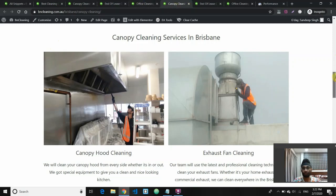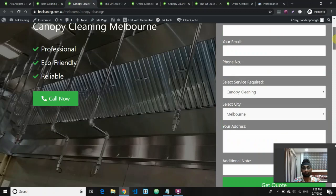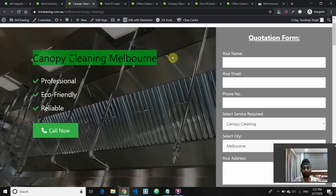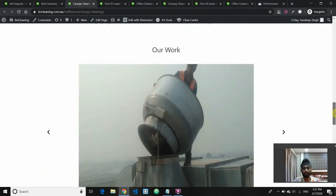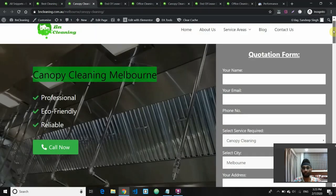right? So as you can see here is canopy cleaning Brisbane. We also have canopy cleaning Melbourne, right? So if a person types canopy cleaning Melbourne, then this page should show up. If I type canopy cleaning in Brisbane, then that page should show up, right? And the content will be different, even though the layout is the same. But we make sure that the content is 100% unique, right?